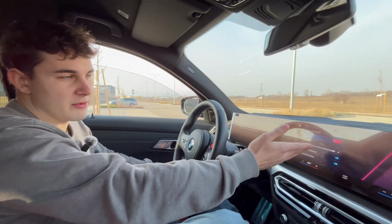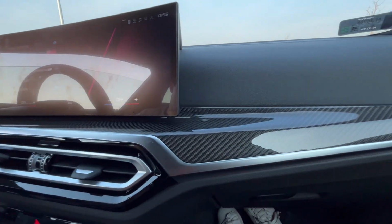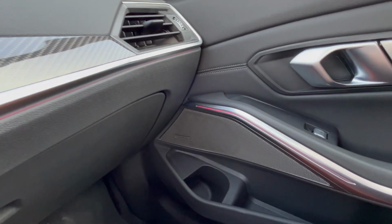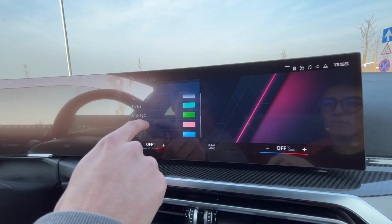You've got some degree of ambient lighting or like interior lighting. It's not very good. You can probably see it better in the dark, but right now you can't really see anything. You can change the color of about 10, 12 colors.